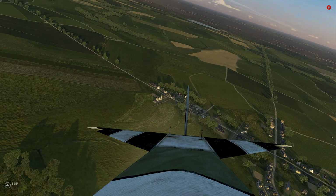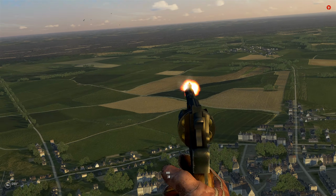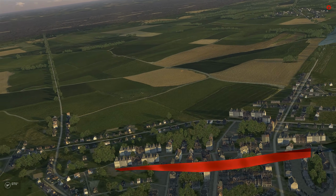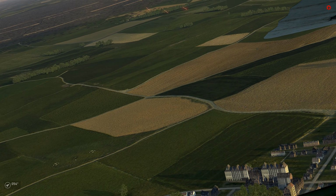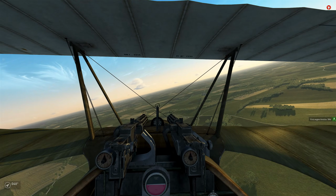Oh, it looks like those Camels are doing a ground attack. Well, unfortunately, I'm out of ammo. I do have my revolver, which is not... Oh, something just crashed down there. Can't make it out. Alright, well, we're going to head home, and hopefully everyone's A-okay.